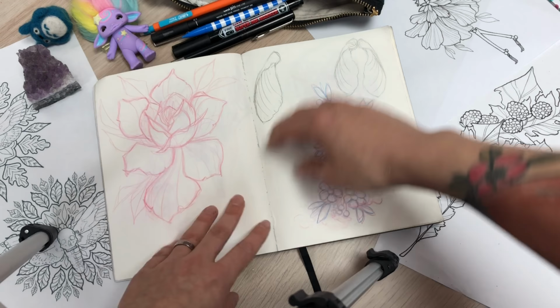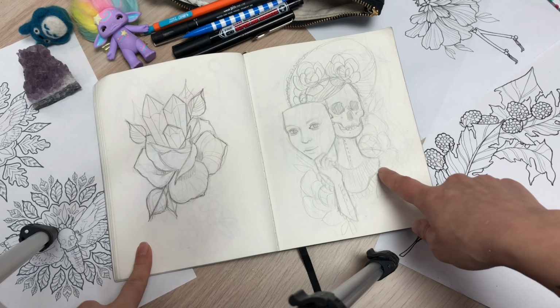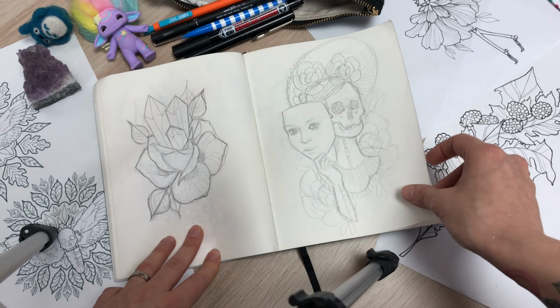More flowers. You can see here that I tend to draw things up really, really loosely, and this is literally as much as I draw something before I take a tracing of it and turn it into a tattoo stencil. So I know my sketchbook does look kind of crazy, but that's as much as I do. I go from this straight to line work and to tattoo.